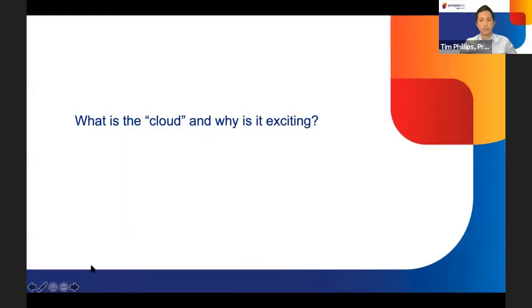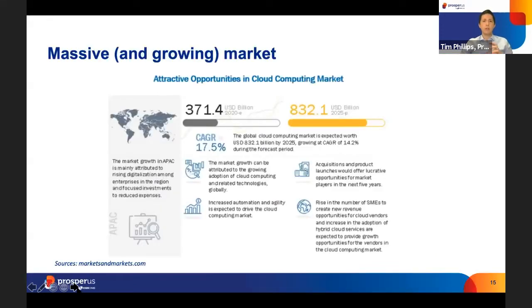Okay, so I'm going to get onto the nitty-gritty of this presentation, which is the cloud, right? So what is the cloud and why is it exciting? I think first off, we have to understand what the cloud market is, right?